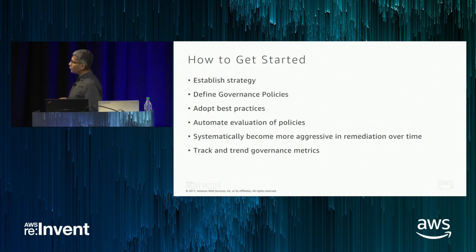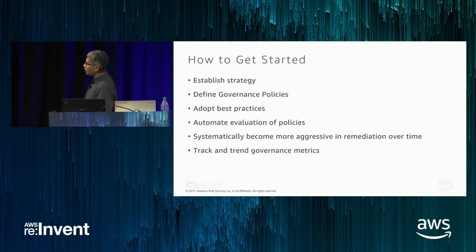So to recap, how do you get started? Establish the strategy by which you want to do it, and as I said, centralized governance with decentralized management seems to work. Define the policies that you want and capture them as code. Adopt best practices, either build your own, share with the community, or take them from advisors. You have to automate the evaluation of policies at scale. It's easy to do otherwise at small scale, but doesn't work at big scale. And start incrementally and become more aggressive in remediation over time.